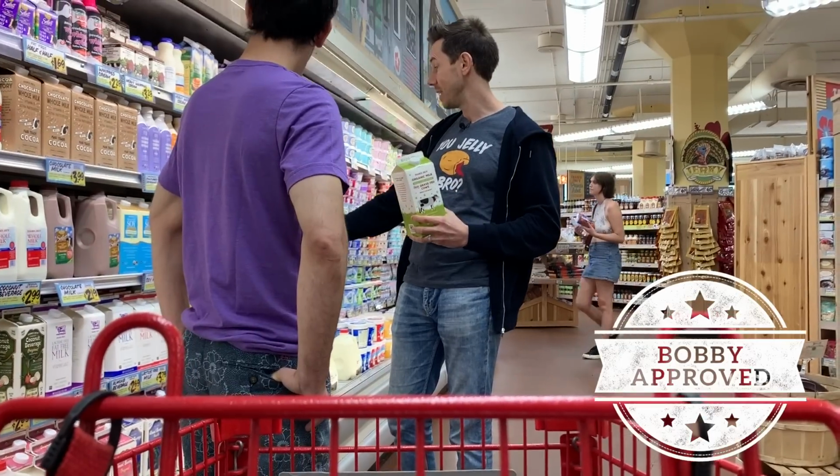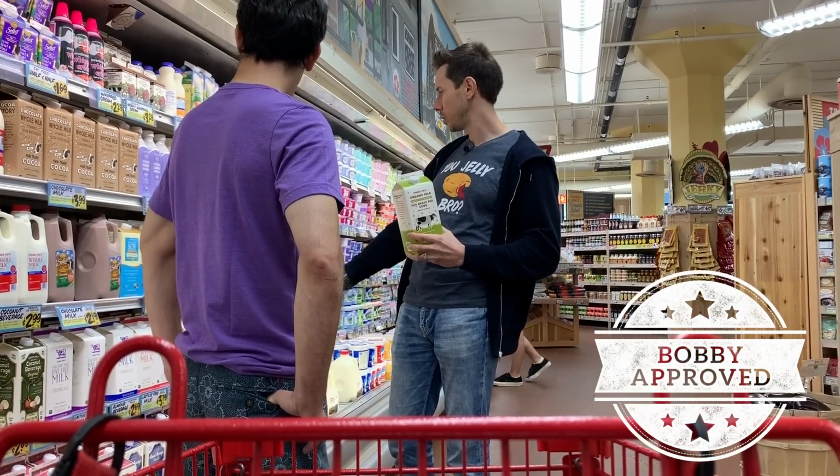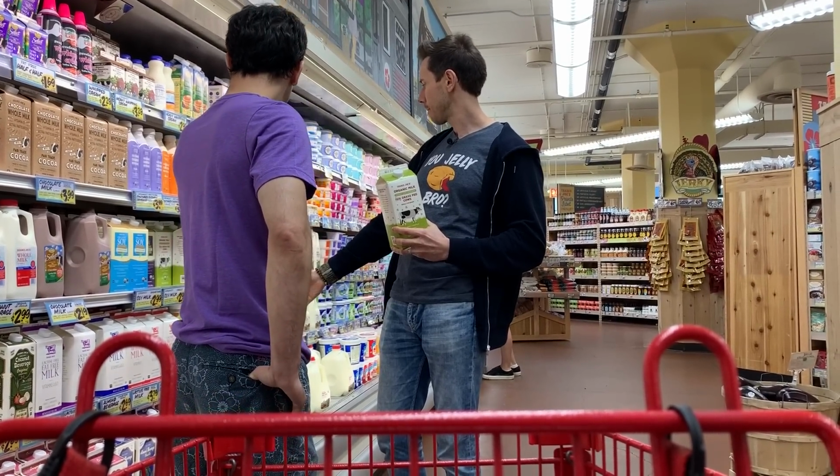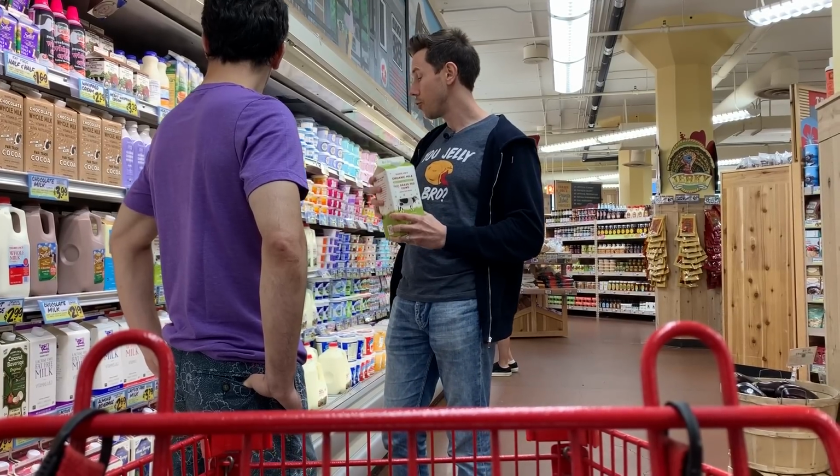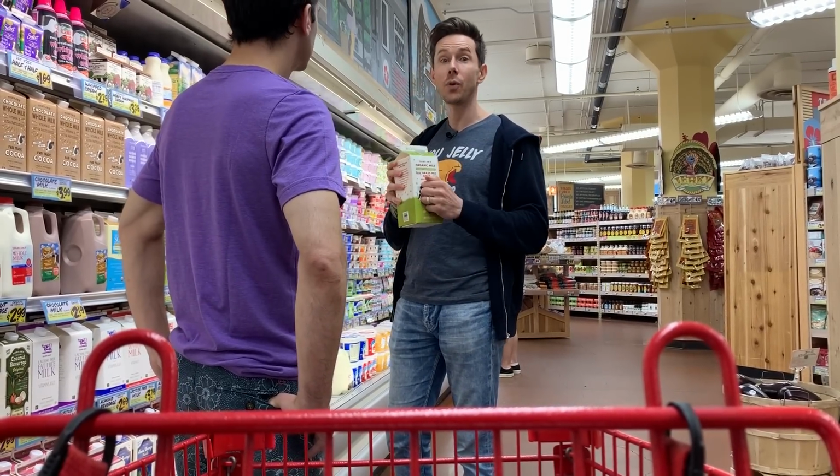And the price is not bad, you guys. Where's the price? $3.49? That's for fat-free milk. But it's really cool because it is 100% grass-fed, so I would definitely get this.